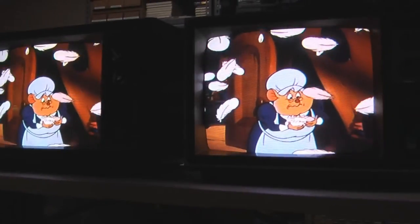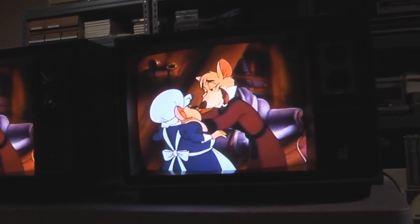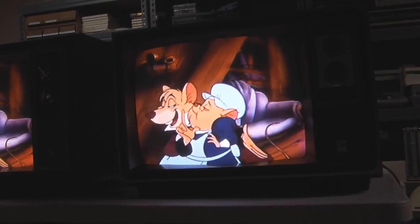And these TVs are extremely bright too. Like, I got the contrast control halfway up. How many times? That's extremely bright. Quite all right. I can really crank it.